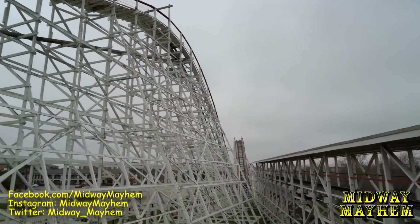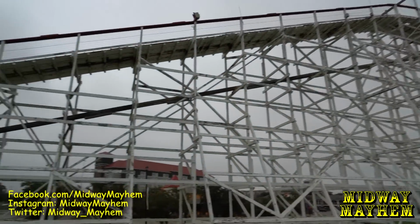And our chariot has arrived. So again, kiddie coaster per se. The trains themselves kind of remind me of Phantom at Kennywood. Let's do it.